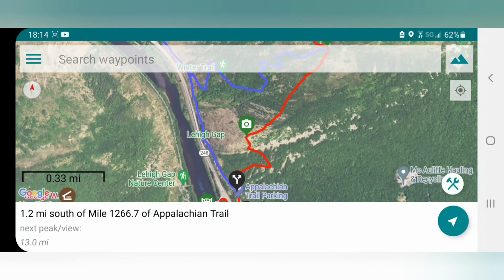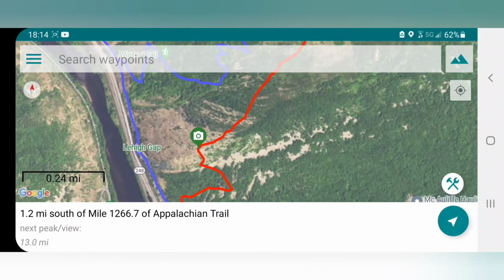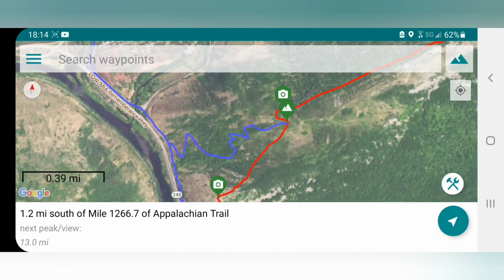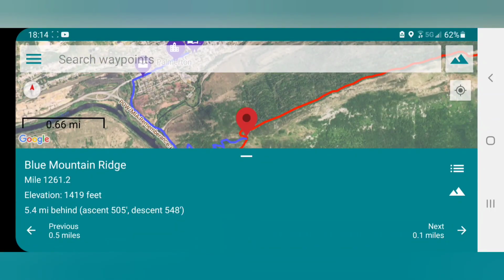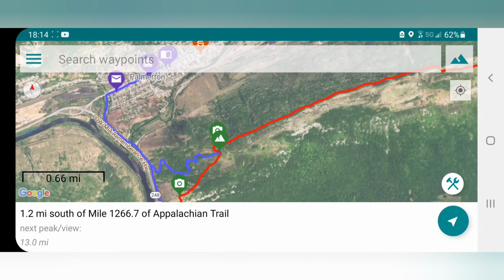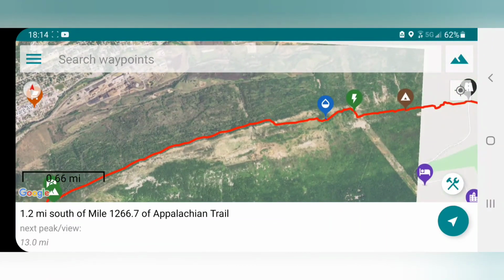Up the rocks and the boulders and stuff that we climbed up until we got to the ridgeline. And keep in mind, I was trying to do that all while flying the drone at the same time. That was actually quite difficult.